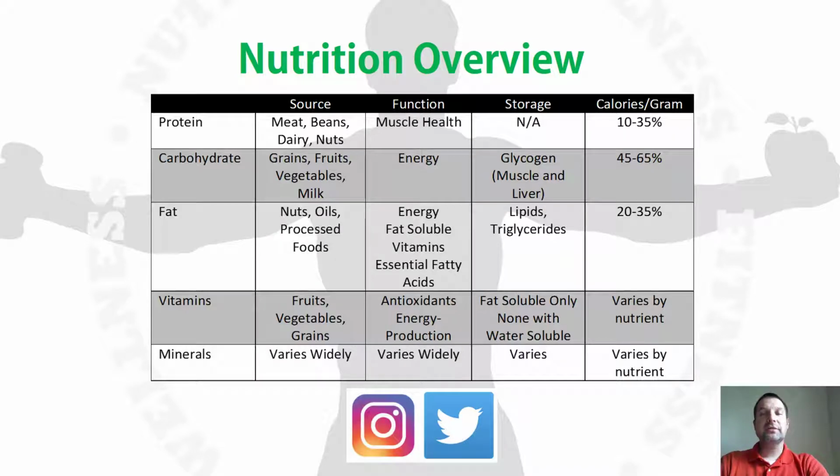For the recommendation for fat, you can see that the AMDR is 20 to 35% of total calories. So in the course of a day, roughly 20 to 35% of our total calories should come from fat sources.